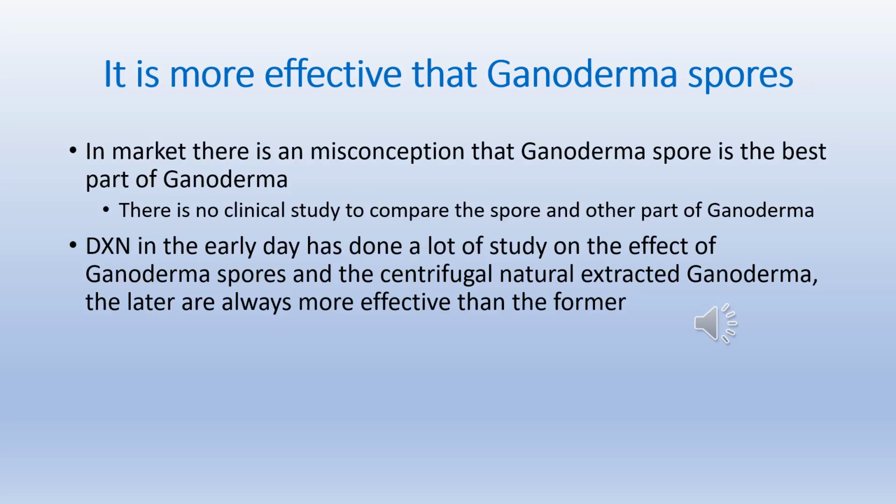But our products are not pure spore. We contain other parts, because we believe that it's better to consume anything in whole, not in part. So this is our philosophy.